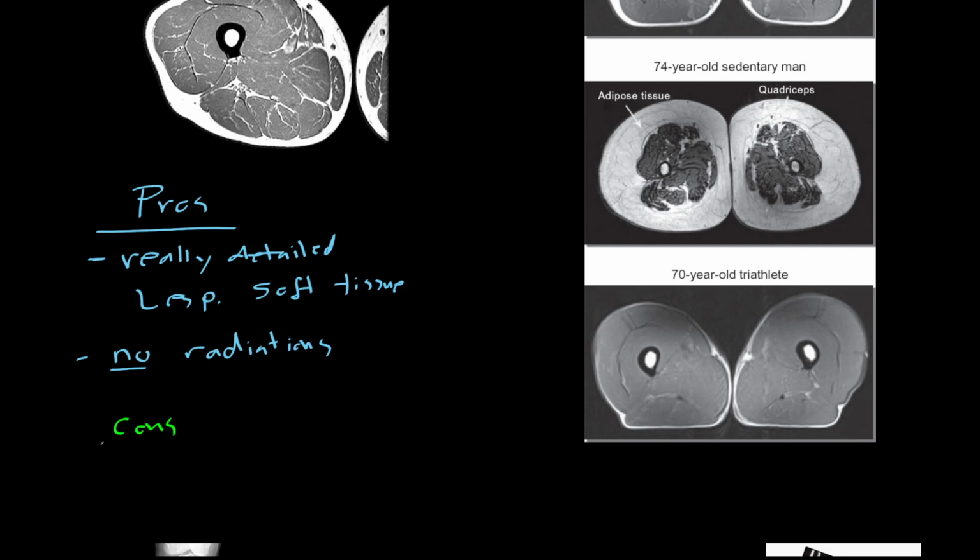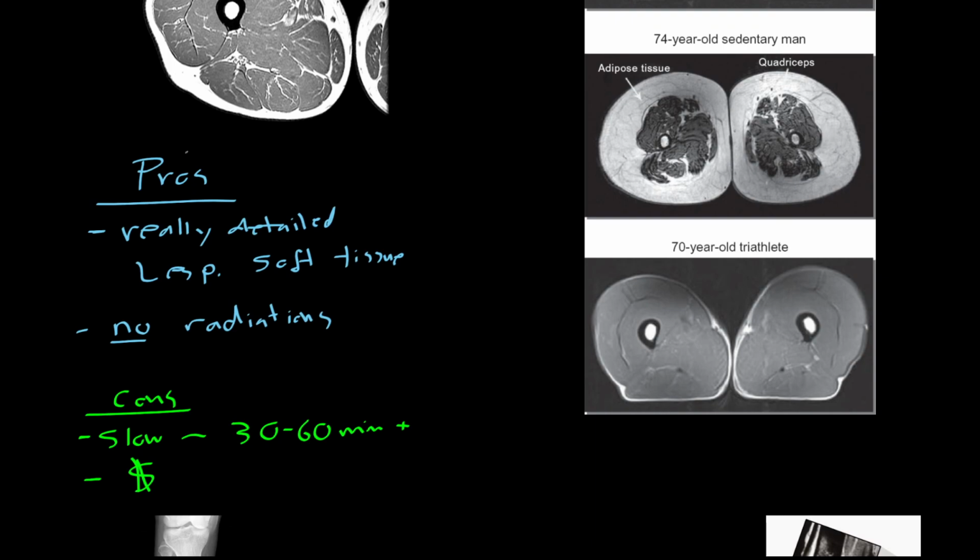Cons, though, slower. If you've ever had an MRI, you know it can be slow depending on how much of the body you want to image. It can be 30 to 60 minutes plus. Like CT scans, these are expensive because keeping superconducting magnets to create these massive magnetic fields maintained is not cheap. It's also not as detailed as CT for bone, so not as good as CT for bone. And by this I just mean let's say bone structure, because you can quite obviously see bones just fine.